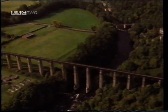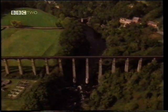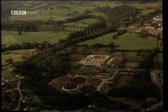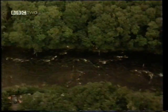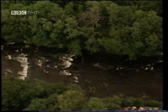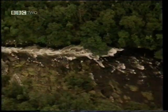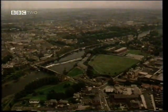Not only do we take water from the river, we also dump waste into it. This sewage works is just one of many which releases effluent into the River Dee. And after all these inputs and outputs, 75 meandering miles and 2 days later, the river finally reaches Chester.